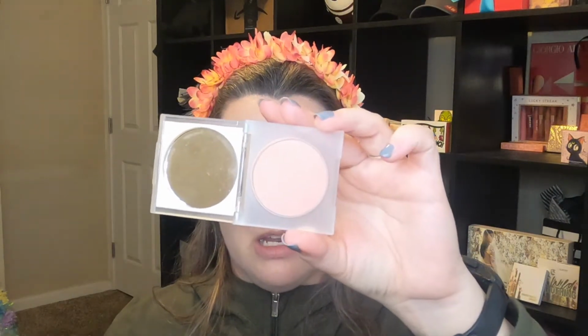Aside from the mess, which I have made, my skin is definitely a whole lot paler than I'm used to, so this is really not my skin tone. I'm gonna try and warm it up a bit. I'm gonna come in with my KKW blush in Flower Wall. I love this stuff. Add life back into my face.